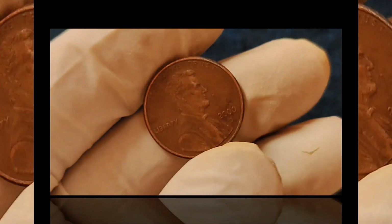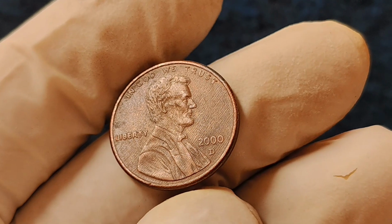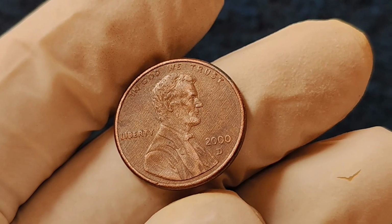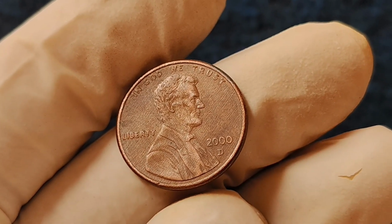Coin shops and pawn shops can provide quick appraisals and cash offers. Coin shows and numismatic conventions are great places to connect with experts and potential buyers. Private collectors who specialize in rare pennies may be willing to negotiate directly for the highest price.